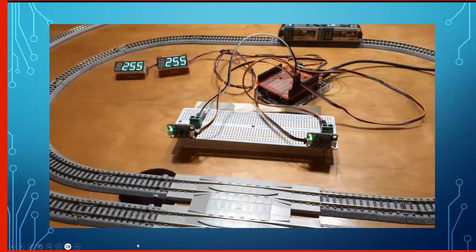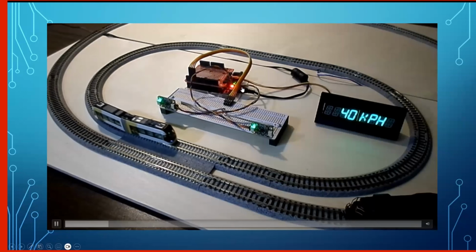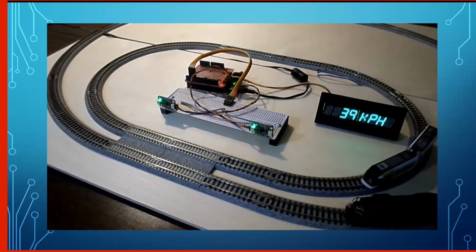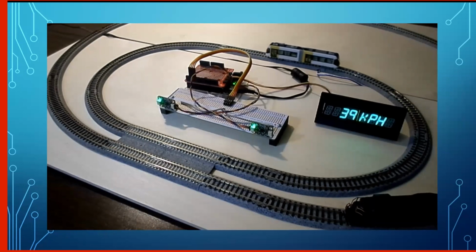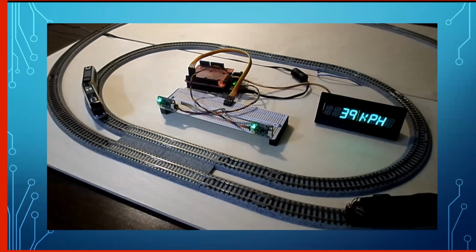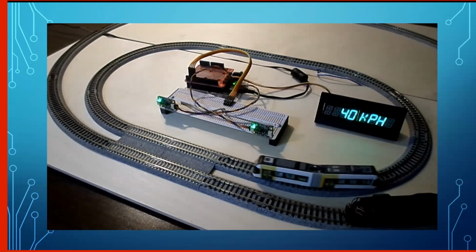Here we go. Okay, now it's configured to actually measure speed. So the tram's going by. There's a red light up here. It goes on. You see that? It means I detected on one sensor. I'm now watching on the other sensor. And when I see it on the second sensor, the display will update: 39 kilometers per hour in scale speed, which is, was that about 25 miles per hour?